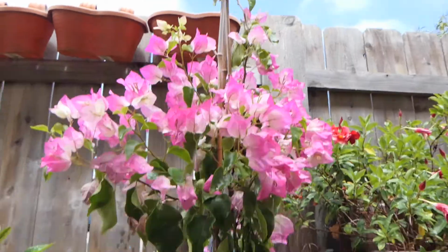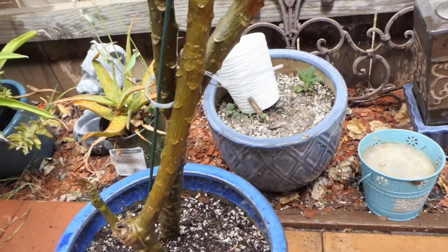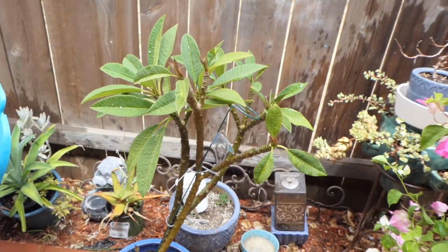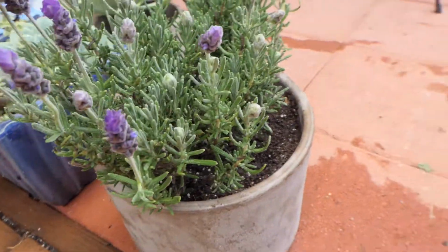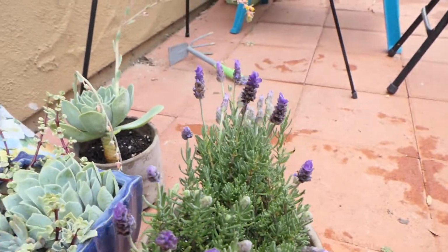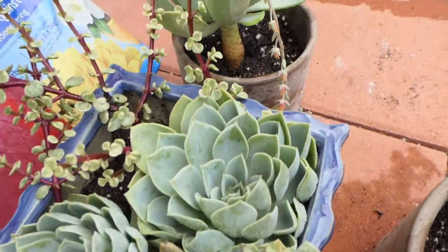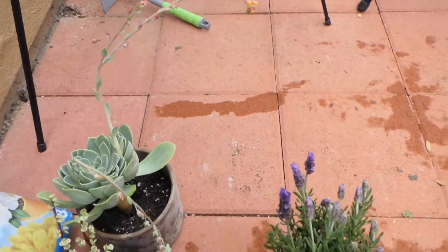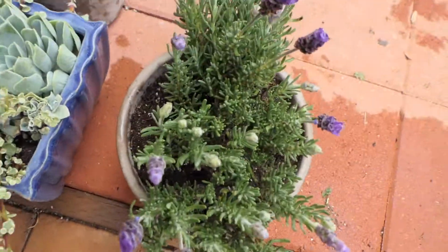Oh my god. And then I just replanted another plumeria I have. I think this one's also pink. But yeah, and then I got some French lavender. That is that. And then I just redid some succulents that I had. I just made my own little thing, and then I put the big one over here because it's got a flower coming out of it. So yeah, that's my little garden tutorial.